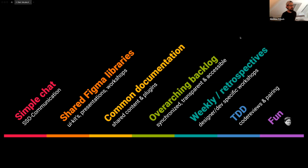Then it comes to shared Figma libraries, or shared libraries in general. These libraries not only include UI kits, they also include presentations and workshops on how to argue for design systems and multi-brand design system approaches between management, or I would say money givers, developers, and designers. Each of these presentations and artifacts are shared between the group and its brands. And for the common documentation, in our case most of the brands aligned on Frontify as their documentation tool. With this alignment, we can easily share content and upcoming plugins for seamless integration of code or design artifacts, for instance.